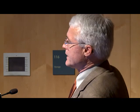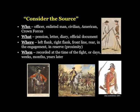I mentioned this a little bit earlier, but you need to consider these four items: the who, what, where, and when of a battle. Particularly of the sources that you're looking at, and who that individual is. Are they an officer? Are they an enlisted man? What sort of document is this? Is it a pension? Is it a letter? Is it an official document?